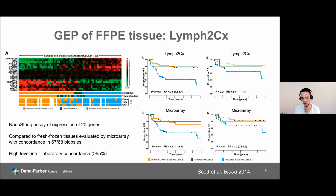Although interestingly, it was not widely used outside of the Mayo Clinic, and it actually wasn't used by our group at Dana-Farber. It appears to me that it's not currently offered at this point. But this was an important development in the field in terms of gene expression based diagnostics for DLBCL.